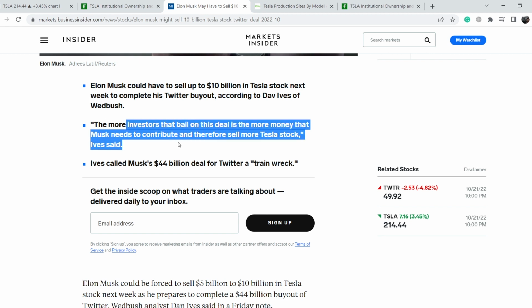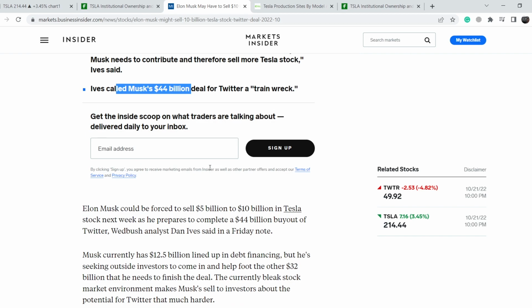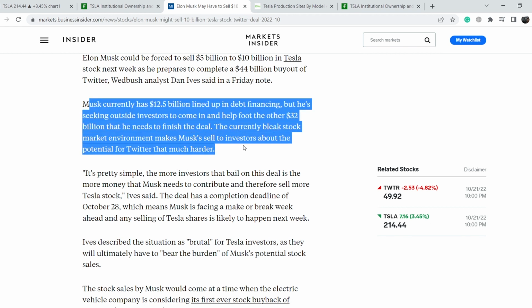The more investors that bail on this deal, the more money that Musk needs to contribute and therefore sell more Tesla stock, Ives said. Ives called Musk's $44 billion deal for Twitter a train wreck. And let me quote you some details. Musk currently has $12.5 billion lined up in debt financing, but he's seeking outside investors to come in and help foot the other $32 billion that he needs to finish the deal. The currently bleak stock market environment makes Musk's sell to investors about the potential for Twitter that much harder.